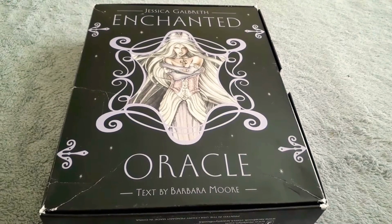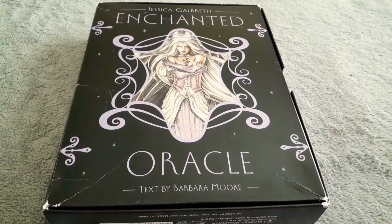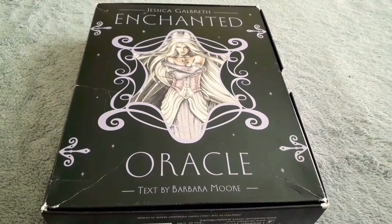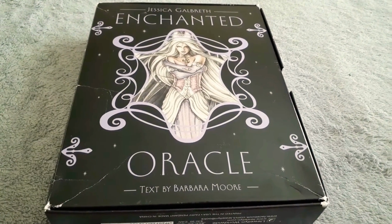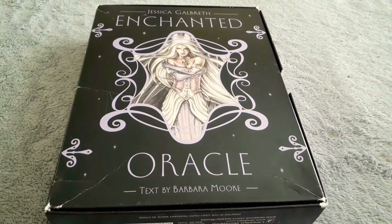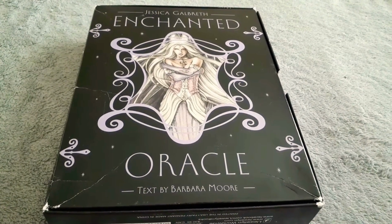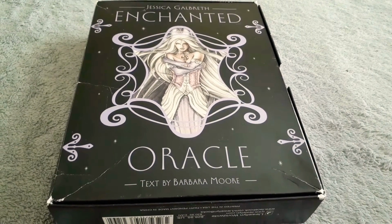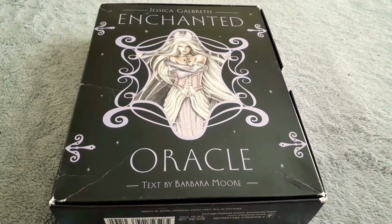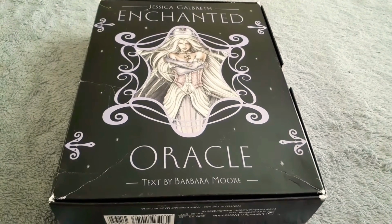This is Enchanted Oracle with artwork by Jessica Galbreth and text by Barbara Moore. I bought this deck in October of 2015. And how do I know that? Well, I go to Amazon to check the publication date of these decks so I can tell y'all. This one was published in September of 2008, and it showed me at the top when I bought my particular deck. So this deck has been around for a while, but it's still absolutely beautiful. I was very pleased to see that I still had all the pieces that went with it.